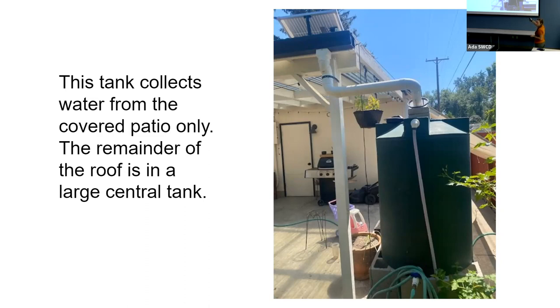This is a better visual of the overflow when it gets this tall. So when it gets this high, then it overflows down into here. They also have an overflow, or this is how they water. And I think there's an overflow on this back side or another access port. They utilize their overflow to fill a tiny pond right here that they grow food crops in, food and ornamental crops.